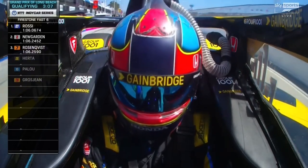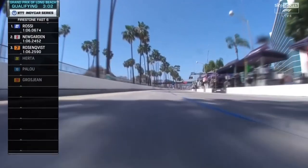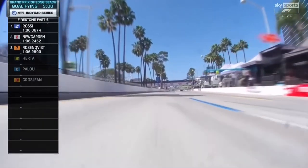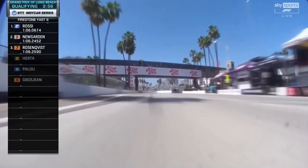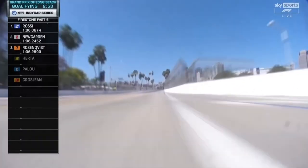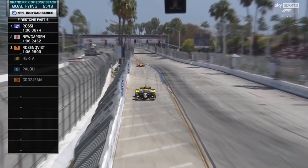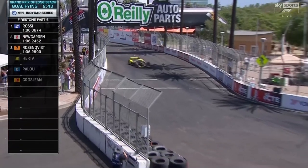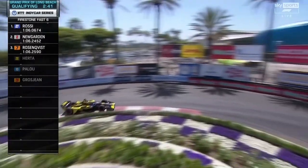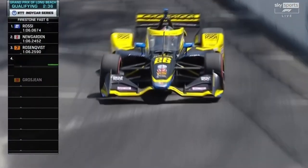Here we go. The Gainbridge Honda fires up. There are 4 Hondas, 2 Chevrolets in this Firestone Fast 6. Honda has been shut out of victory lane so far in 2022. They want a victory, and they want it here at the Acura Grand Prix of Long Beach. Key here is for Colton Herta, make sure you don't get traffic. Only 6 cars on the track. It should be easy enough. I see a number of cars still sitting on pit lane, including his teammate Alexander Rossi, who hasn't launched yet. But it looks like Colton Herta will have a really nice gap here.